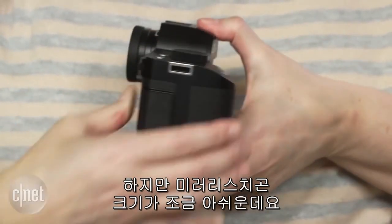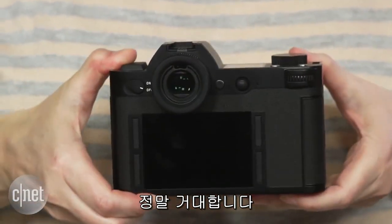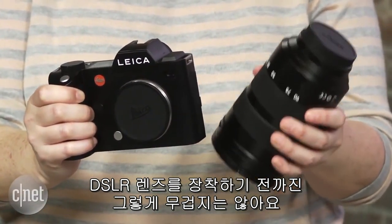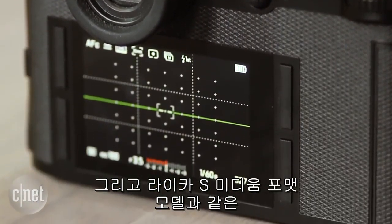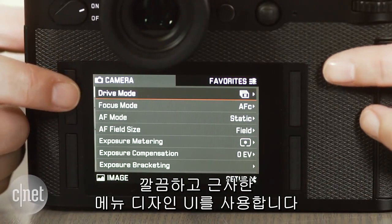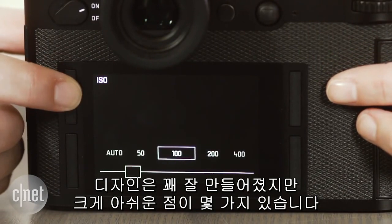You don't get some of the size benefits of mirrorless though. It's huge. It's not heavy until you add on the DSLR-sized lenses. But it has an exceptionally nice viewfinder, it's big and bright, and it has the same novel but intelligent menu design system of the Leica S medium format model. Most of the design is very well thought out, but it has two real drawbacks.